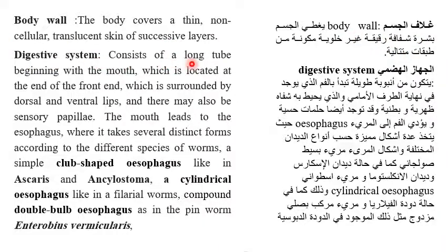The digestive system consists of a long tube beginning with the mouth, which is located at the front end, surrounded by dorsal and ventral lips. There may also be sensory papillae. The mouth leads to the esophagus, which takes several distinct forms according to different species of worms. A simple club-shaped esophagus, like in Ascaris and in Necator.